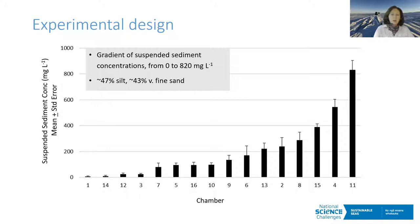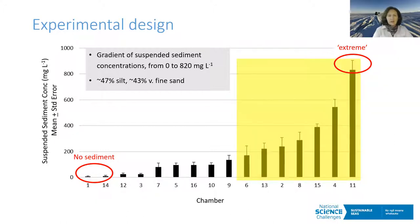So along the bottom here, you've got 16 different chambers, and along the y-axis, there are suspended sediment concentrations. So we used a range from no sediment addition at all to extremely high concentrations of around 820 milligrams per litre. And just to put that into some kind of context, this highlight here shows a range from just under 200 to the top concentration of 820, which have actually been recorded in response to sediment inputs during major storm events.